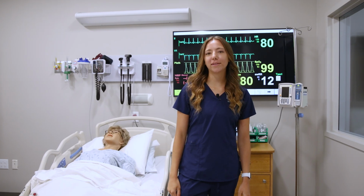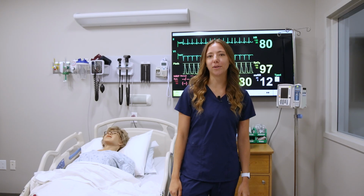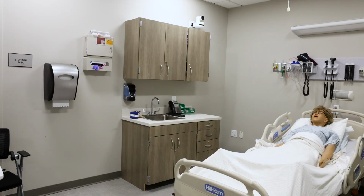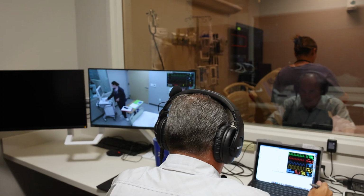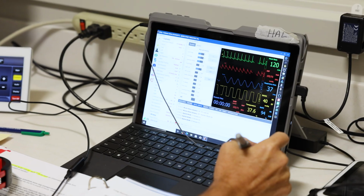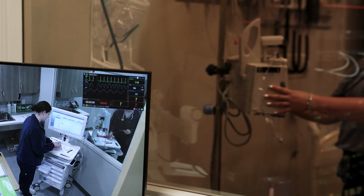Now we're in one of our medical surgical simulation rooms, used during our fundamentals and care of the adult courses. These rooms are set up with high-fidelity mannequins that simulate everything from vital sign changes to post-op complications. Hi everyone, I'm Professor Kroll. In this space, students are able to participate in realistic clinical scenarios utilizing our high-fidelity mannequins. As instructors, we're able to adjust the clinical scenarios per our nursing students' interventions through our control room right on the other side of this window.